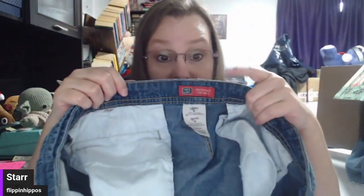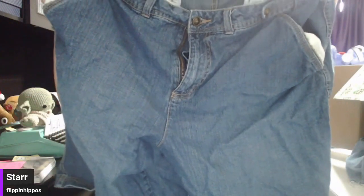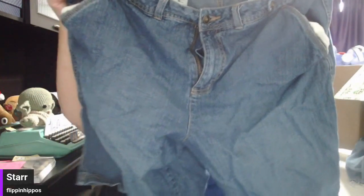These are Walmart's, but they're plus size. So this is something I would actually pick up in the wild. People think I'm crazy, but I will pick up these Walmart brands if they're plus size and they're 99 cents because I can sell them for $20 to $25 and they move pretty quickly. These are also shorts, which I've said before. Sometimes denim shorts will do better than jeans. So these will probably go for about 18 to 20, all in plus shipping.